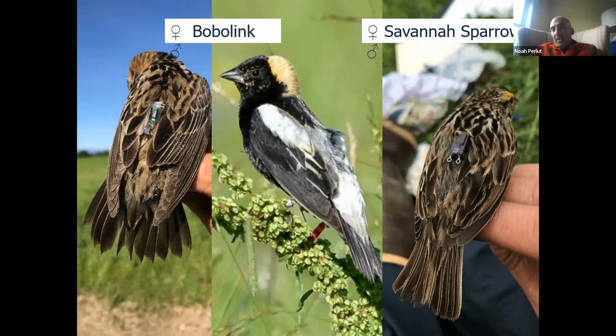I've been putting these devices on bobolinks for a long time, and more recently on savanna sparrows. I want to show you briefly some of the amazing things we've learned from them. You can see what they look like on the birds. The figure on the left is a female bobolink, the one in the center is a male bobolink, and then a savanna sparrow on the right.